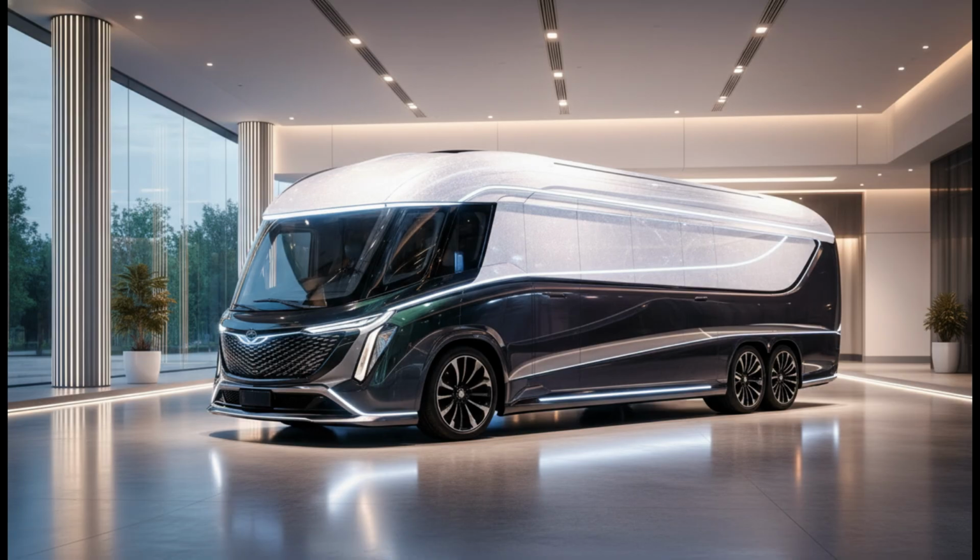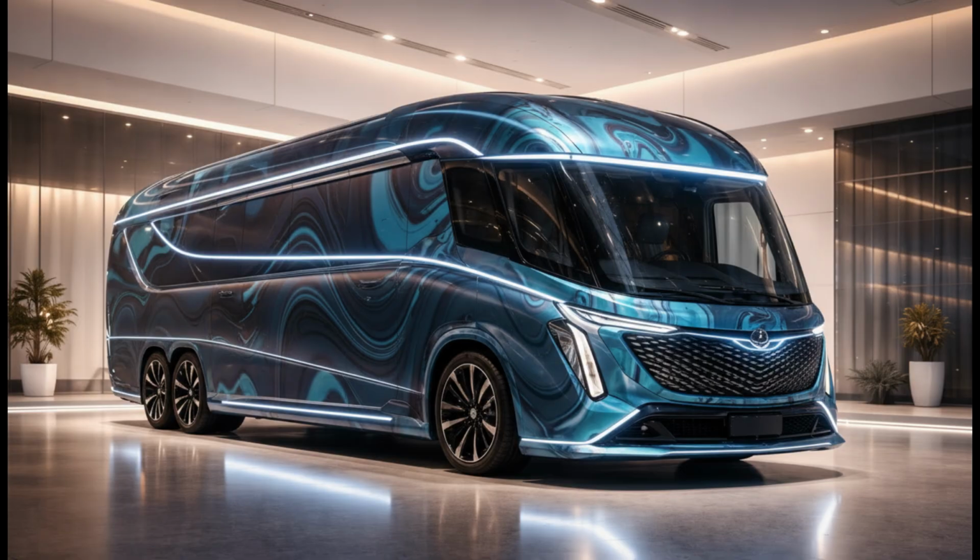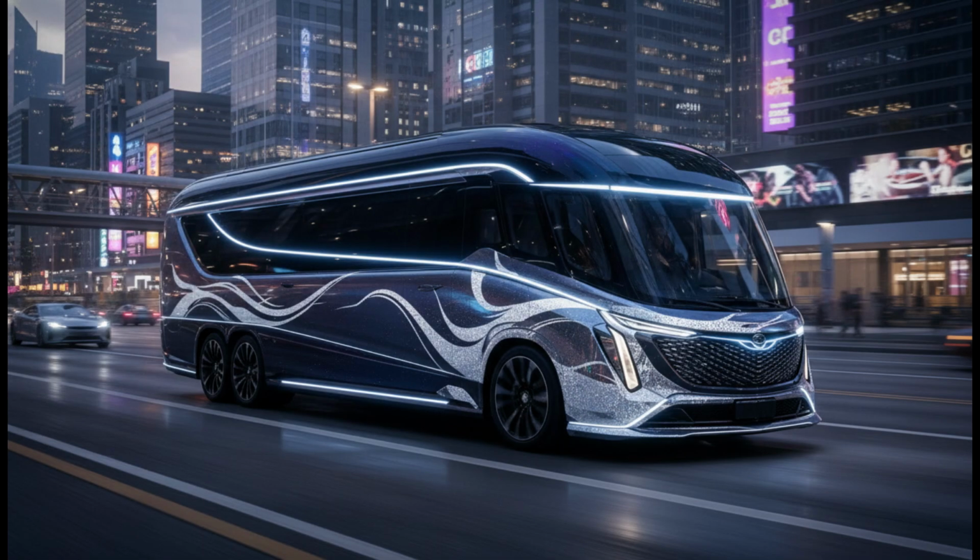The sleeping quarters. Pushed to the rear, likely slightly elevated above the rear axle housing, which creates a natural platform for a queen or king configuration. The slight elevation isn't just structural convenience. It creates a sight line from the bed to the rear window, if the designer included one, that would be extraordinary. Waking up and looking through a rear window directly at a mountain range, or an ocean, or whatever landscape you decided to park next to last night. That's the dream, isn't it?